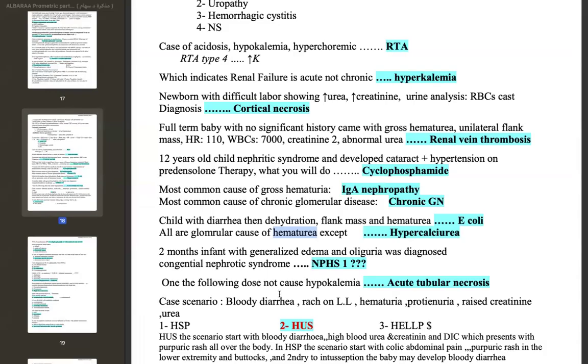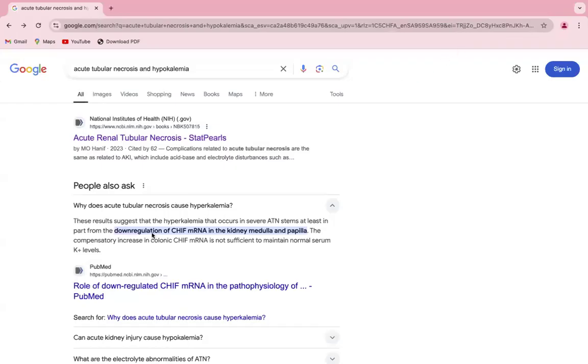Next, which one of the following does not cause hypokalemia? Acute tubular necrosis. We don't see hypokalemia in acute tubular necrosis. These results suggest that hyperkalemia that occurs in severe acute tubular necrosis stems at least in part from downregulation of the CHIF mRNA in the kidney medulla and papillae. The compensatory increase in colonic CHIF mRNA is not sufficient to maintain normal serum potassium levels.